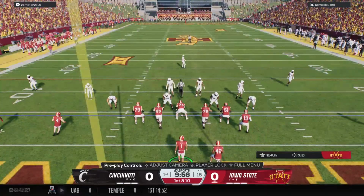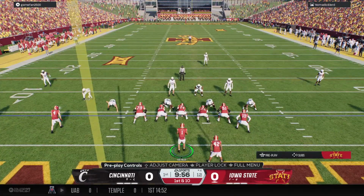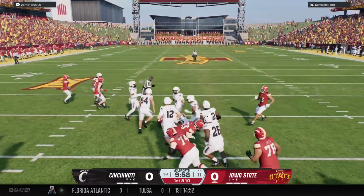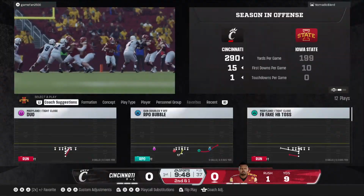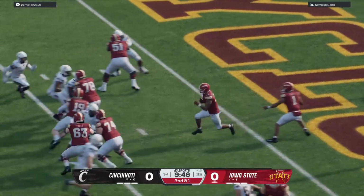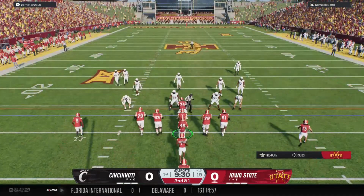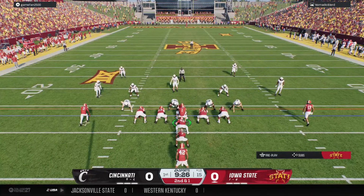They're backed up, 1st and 10 from inside their own 5, and they'll try to get this drive started. Hand off from the shotgun. He finds enough room to get it over the 10-yard line, and he's down at 13. Coaches always harp about staying ahead of the chains, and when you can run with that type of efficiency on 1st down, man, you are doing just that.